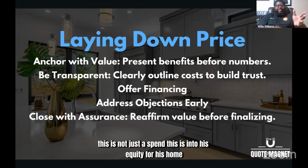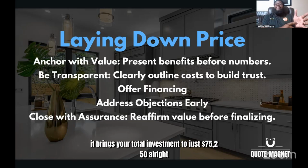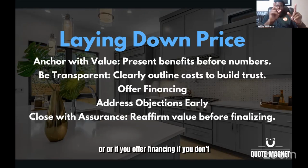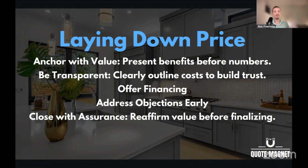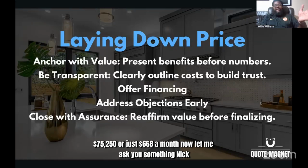This is not just a spend. This is into his equity for his home. It brings your total investment to just $75,250. Or if you offer financing, if you don't, you should. $75,250 or just $668 a month.